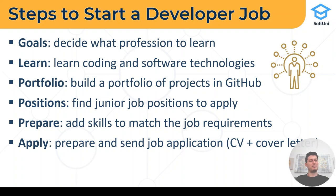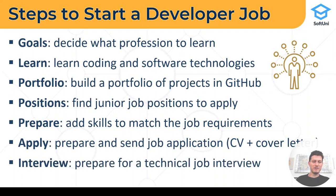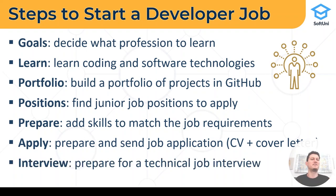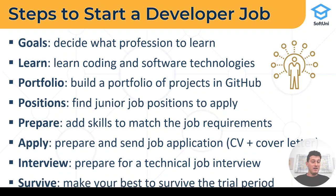Apply means to prepare and send a job application, which basically consists of application message, CV and cover letter, and I will give you my tricks and tips about this. But the previous steps are more important. Interview is not quite important. Why? Because 95% of job applications never go to an interview. If you pass to this step, you are lucky, and yes, you should put effort to prepare yourself in the best way, but the previous steps are quite more important, because most people will never go to interview in their first 20 attempts.